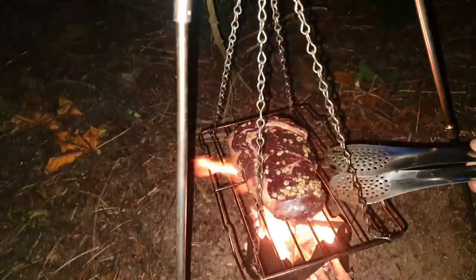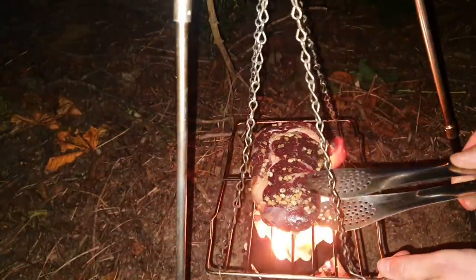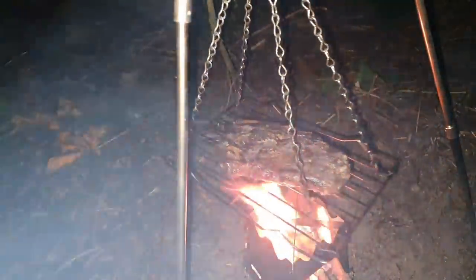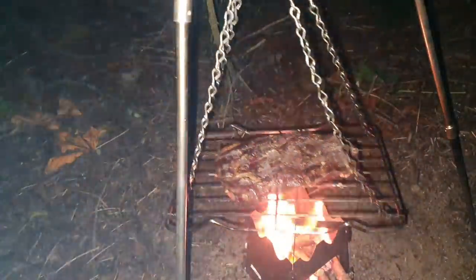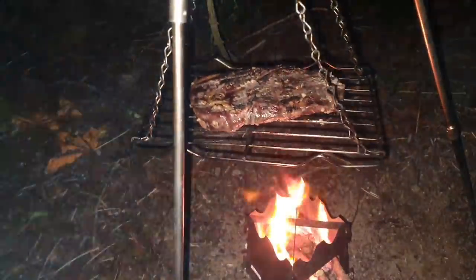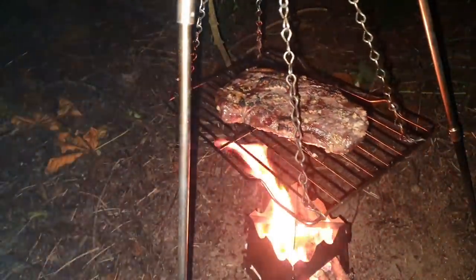Right, so I need to turn this steak over. It's not hot there. Well, that was quite nice on that side, doesn't it? I think I do need to lift it off the flames a little bit, because I've just put some more wood in it. There we go, can lift it up easy enough. It's way above the flames now.